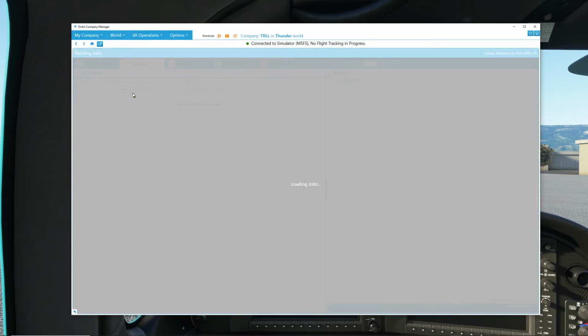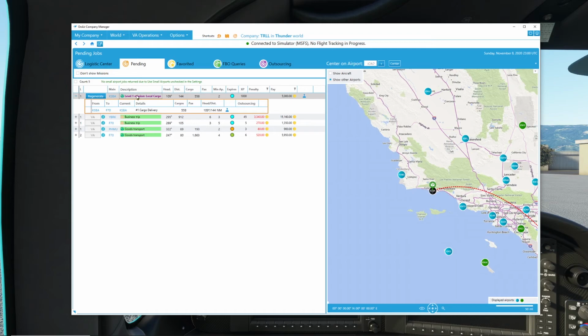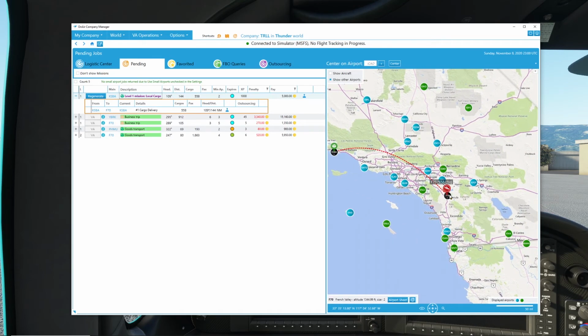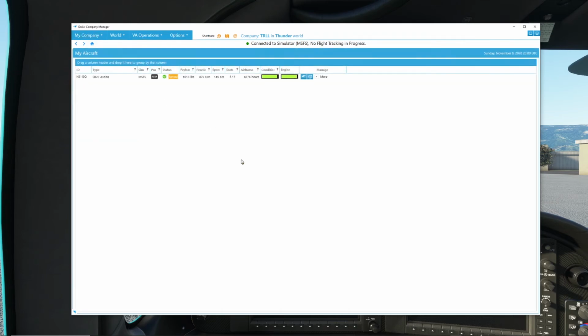Today, we're going to be taking care of the very first mission that I was given. It's going to be still a very easy cargo drop from KSBA, Santa Barbara, down to F70, which is French Valley. About 144 nautical miles, about an hour-long flight. Not too difficult. Get my aircraft ready.